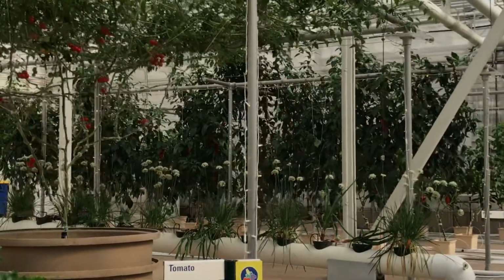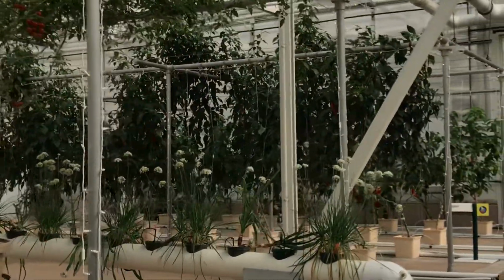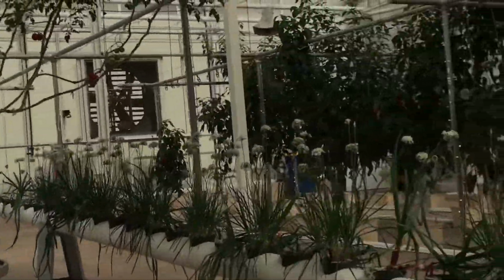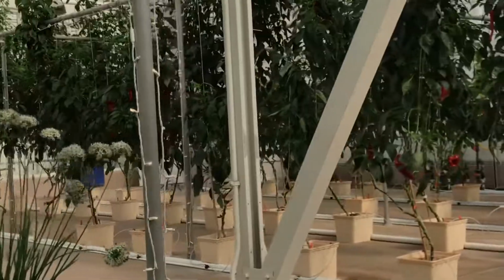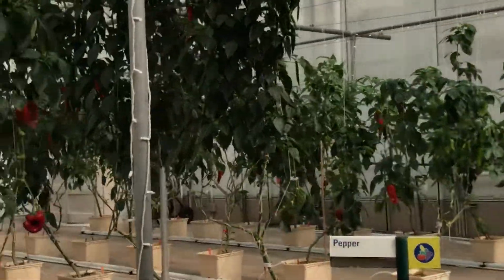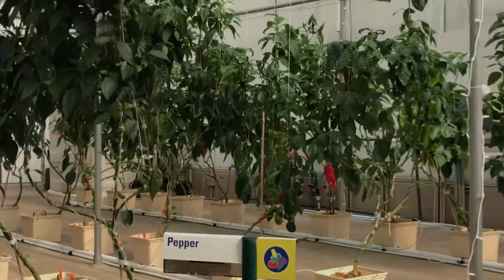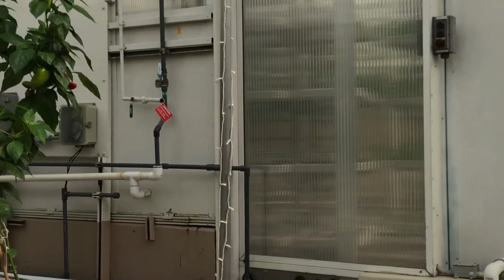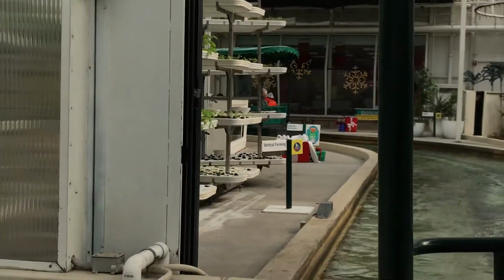Some of our best ideas have been inspired by nature, like these fruit and vegetable trees. By growing these ground plants vertically, we can increase yields and better control diseases. These crops taste as good as they look. In fact, we serve more than 15 tons of produce from our greenhouses in restaurants here at the lab every year.